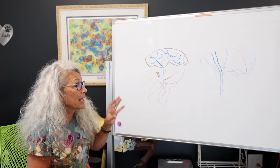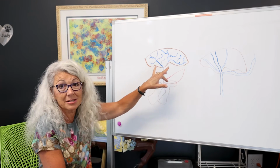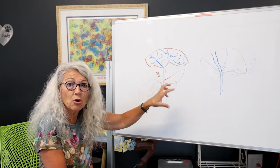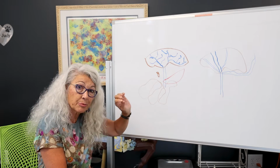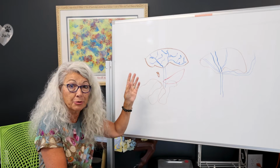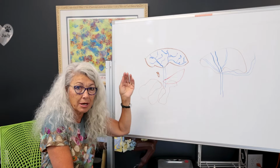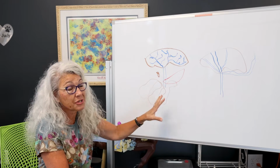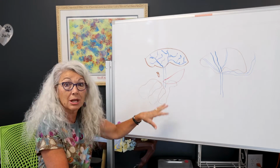And an animal that has a significant shunt, because they're not detoxifying, ammonia, waste products build up in the bloodstream, and then they cross what's called the blood-brain barrier. So there's a barrier that keeps toxins from getting to the brain. But ammonia can cross that if it gets high enough in the bloodstream. And so we start seeing neurologic symptoms.